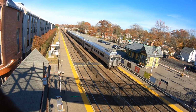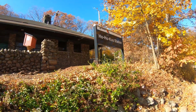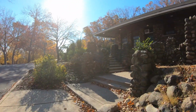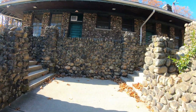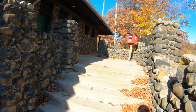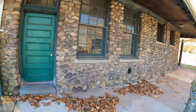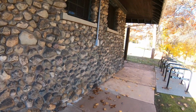Waldwick. We're here at the really unique and quaint and cute Waldwick station, with a station to match the quaintness of the name of the town. And it's got to be one of the rockiest stations I've ever seen. Made out of rounded rocks. That probably could be cleaned.